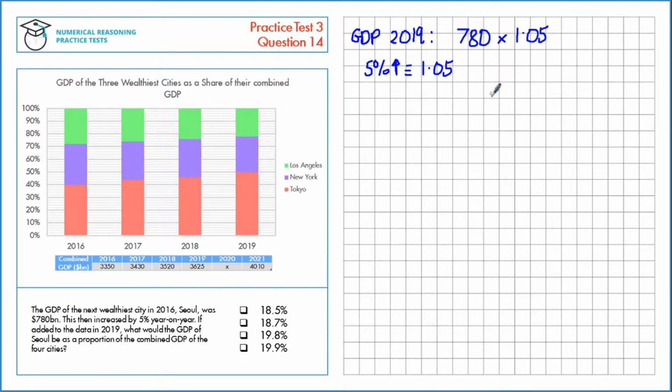That would leave us in 2017. Then again, for the next year, which would leave us in 2018, and then again, which would leave us in 2019. So we're multiplying by 1.05 3 times. That's equivalent to writing 1.05 to the power 3. That's just shorthand for writing multiplication by 1.05 3 times. So if we calculate this, we'll find the new GDP, which is approximately 903 billion.